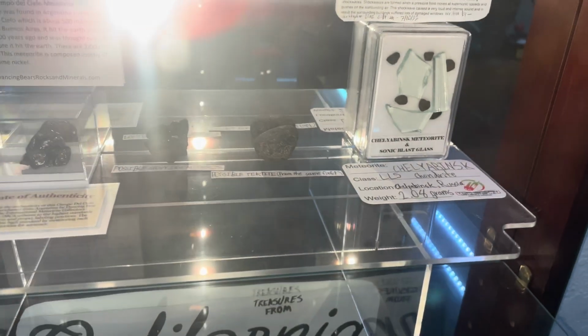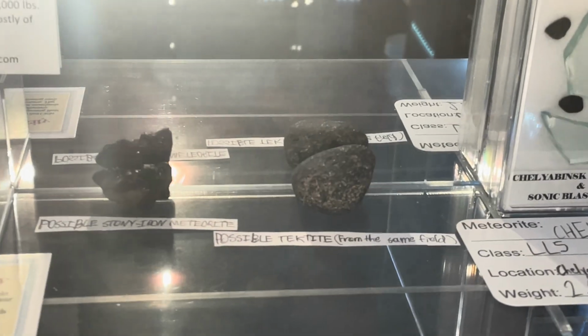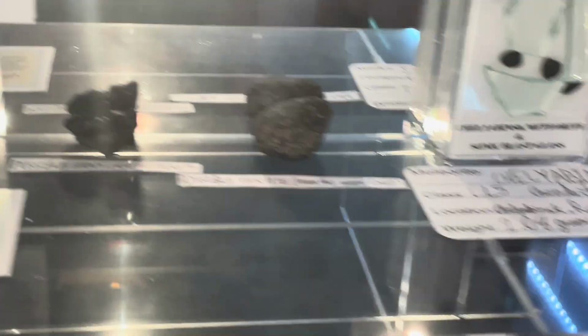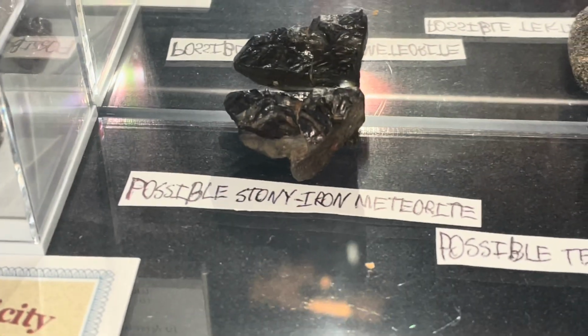There's a possible tektite I found here in Sonoma County. Yet again, I don't know to this day what these are, so please let me know in the comments down below. Let's take a closer look at these so you guys can see them a little bit better. There it is. That's the possible tektite. And there's a possible meteorite right here.